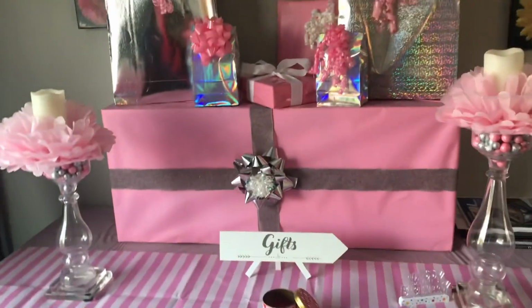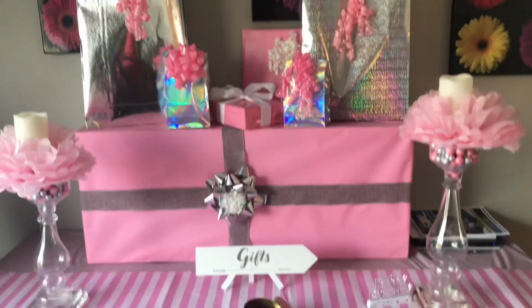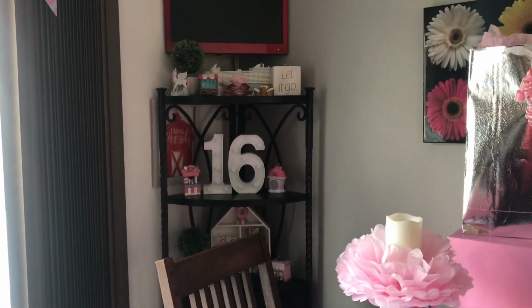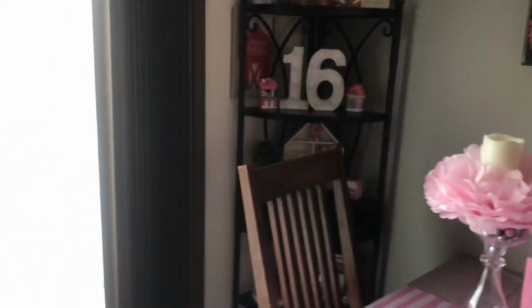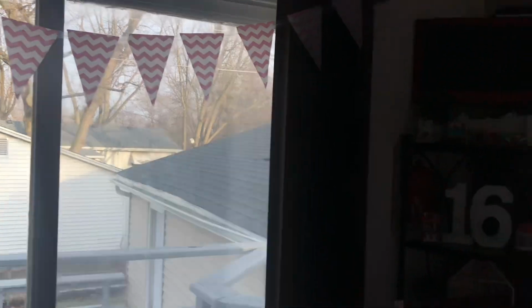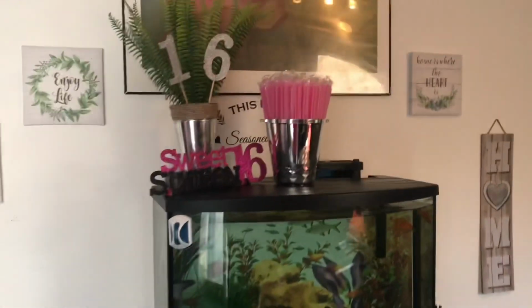Her gifts, her cake will be there. So I have all of this area done. I ended up putting the 16 over there. The day of her party, I will turn that on. There's a banner. You can see that. That's pink and white. I got that going on. So she has that. And then on the fish tank, I kind of decorated it a bit.